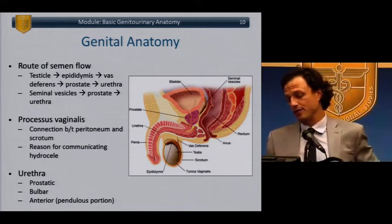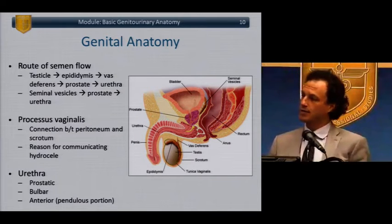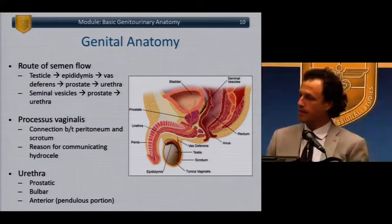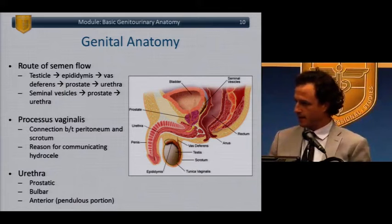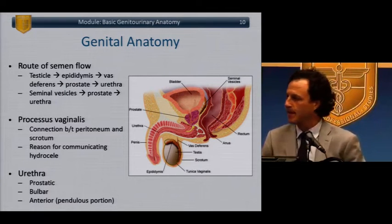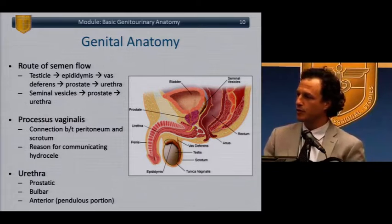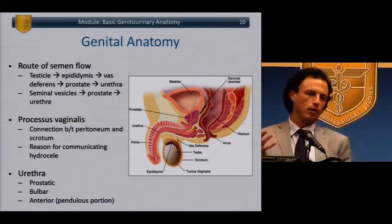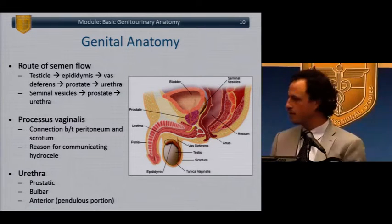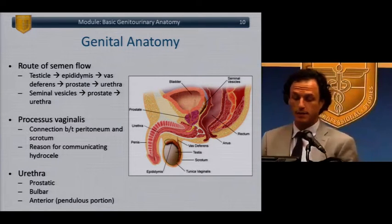Genital anatomy. So just to get the forward flow of how sperm goes. Sperm goes from the testicle through the epididymis, from the head of the epididymis to the tail of the epididymis, then up the vas deferens, and then usually goes up by the prostate. From the prostate, it goes into the urethra where it meets fluid that comes from the seminal vesicles, also into the urethra. Most people don't realize that the bulk of the volume of the ejaculate comes from the seminal vesicles. Actually, only about 10-15% comes from the sperm itself.